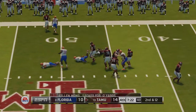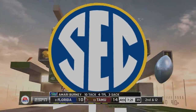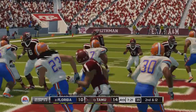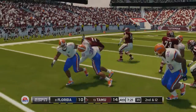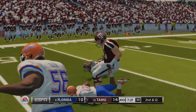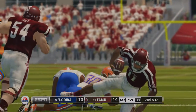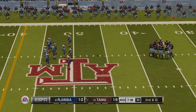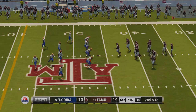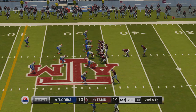Scrambles, and he's going to be sacked. They need to run some screens and some quick slants to try to take advantage of this pursuit because this defense is coming after him. It's second and 12. Ball on their own 46. Texas A&M is up four.